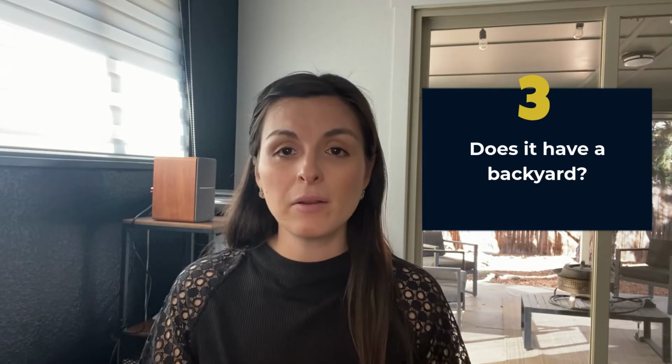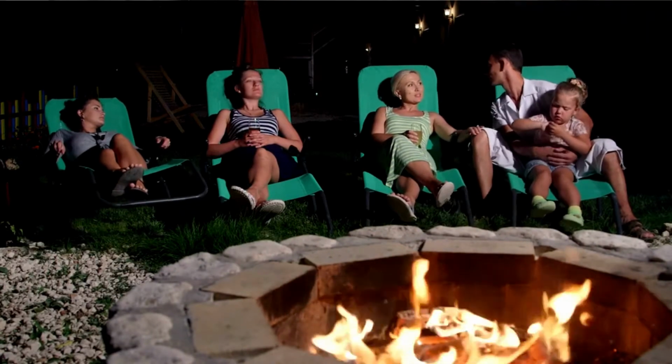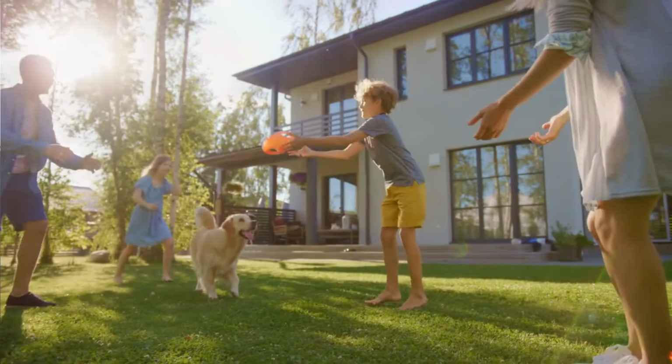Number 3, does the home have a decent backyard? For many parents, having a backyard is a big plus when it comes to kids. This outdoor space gives children a place to play and explore, and not to mention a perfect spot for toys and playground equipment. Fortunately, you should be able to find out whether the home has a backyard prior to touring the home.